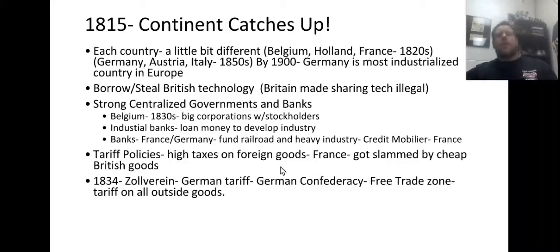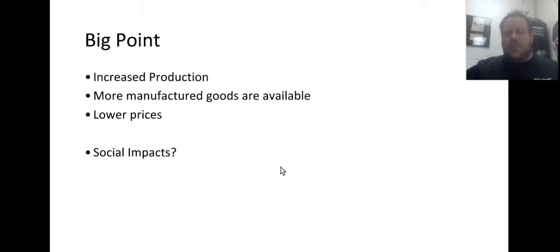The German states did too with the Zollverein tariff. Essentially, they made a German trade confederacy, if you will, of a series of German states, including Prussia, Austria, that kind of stuff, where they made a free trade zone within the German states. So kind of like a NAFTA type thing, right? The German states could trade with the German states, and that was okay, all right? But let's say we went to France, went to Russia, went to Britain, then there were huge tariffs on outside goods, and you couldn't bring those outside goods into those German states. And so they really try to protect what they were doing.